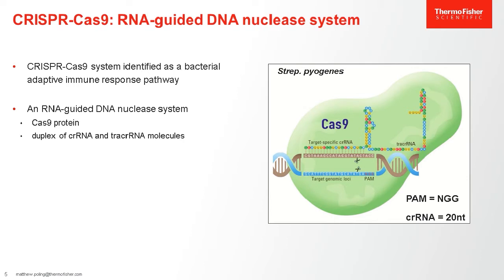Ultimately, what's needed for this is an RNA-guided DNA nuclease system. The nuclease activity is conducted by the Cas9 protein that has the endonuclease domain, and the targeting of that is done by the guide RNA sequences, that CRISPR RNA sequence, and the tracrRNA molecules that act as a duplex, or as a single guide RNA when done synthetically and introduced into cells.